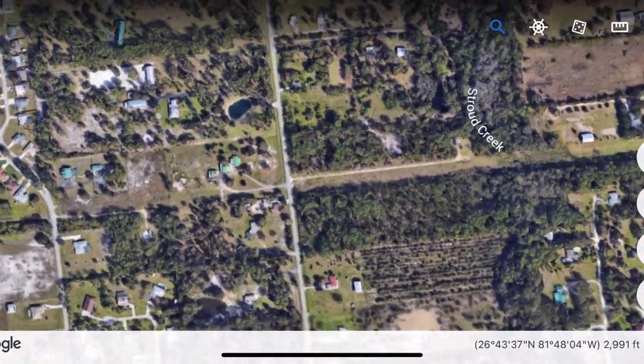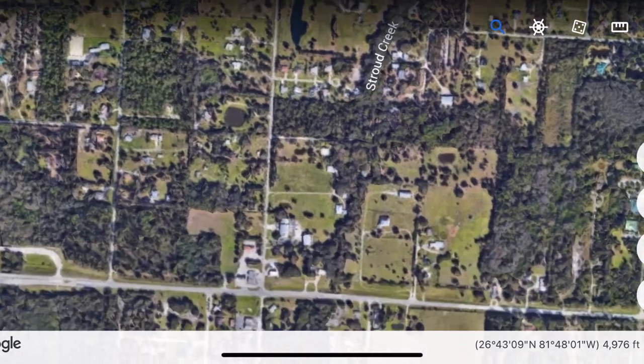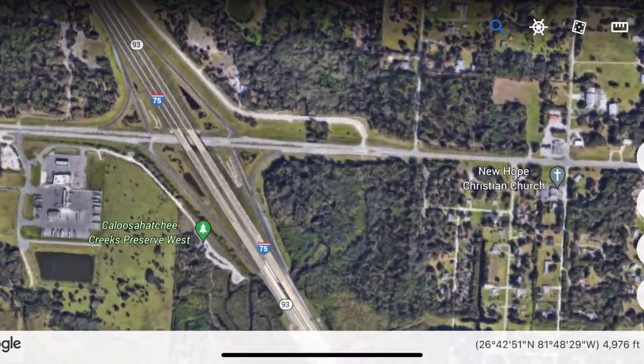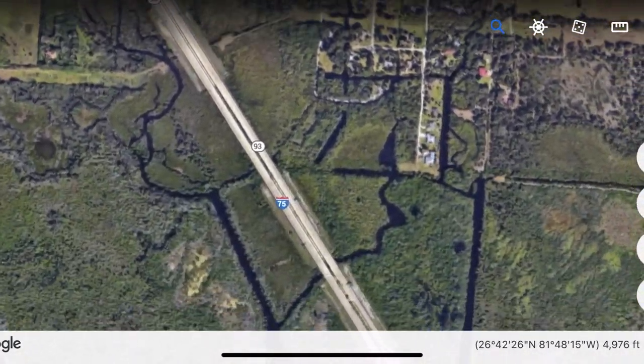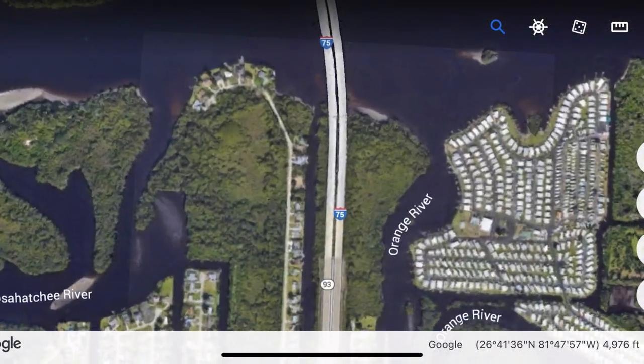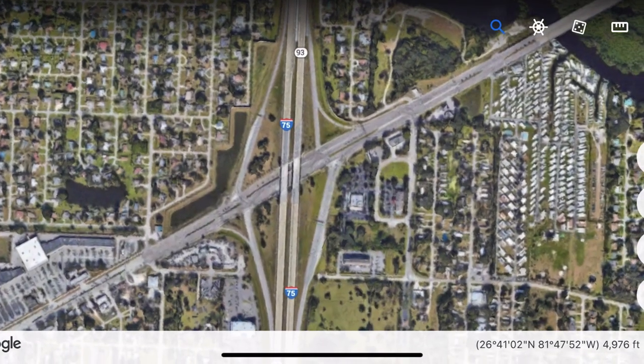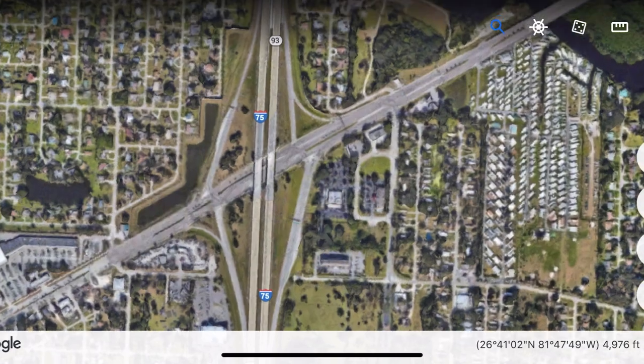Then we'll go to the hotel that we recommend. It's the closest one to the boat ramp. It's super close to my house, probably 3 miles, I'd say. Jump on 75. Come up one exit. Hotel's right here. There's a Cracker Barrel there if you want breakfast.